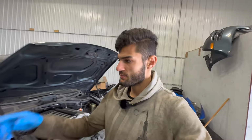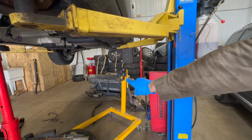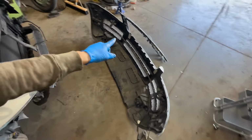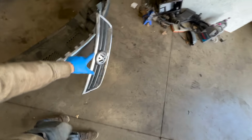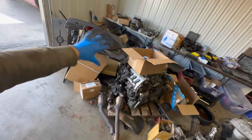Luckily, I took off the entire front end from my parts car. You can see it right there. And it actually has the power steering fluid cooler right there as well. And as you can see, we have a bumper also off of the parts car. This grill is trashed. I did not have the grill, but I bought one of those cheap eBay ones without a badge somewhere in this pile of parts.